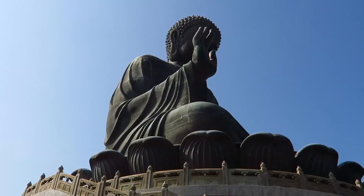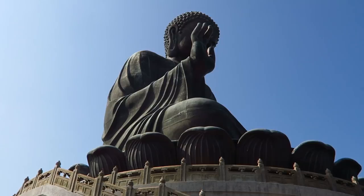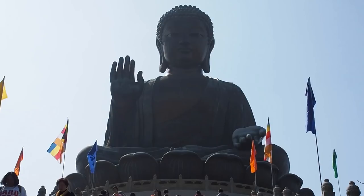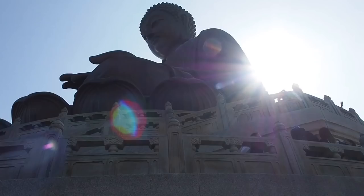So one thing to keep in mind is that if you visit the Buddha in the morning, it is backlit. So if you're a photographer and you want to be able to take some good shots from the front, you may have better luck in the afternoon. Otherwise, this is what you'll get.